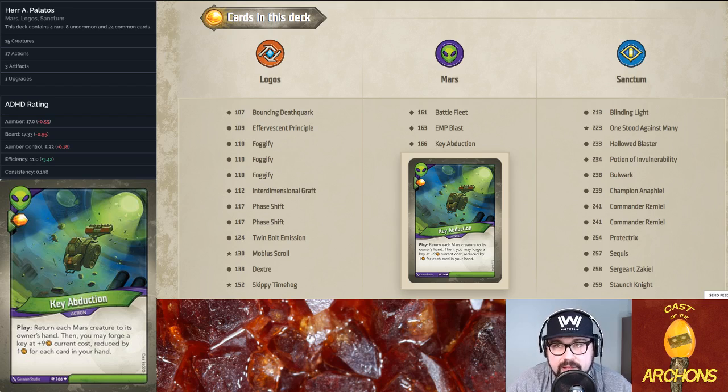You've played 1, so now you have 7 cards in your hand, which means that you can forge a key at +9 -7, so you basically forge a key at +2, which if there's no other effects on the board, you're looking at forging a key for 8. That's kind of a worst case scenario playing this card, forging a key at +2 or 3, something in that neighborhood. But if you're doing this right, you're going to forge keys for a lot less than that.